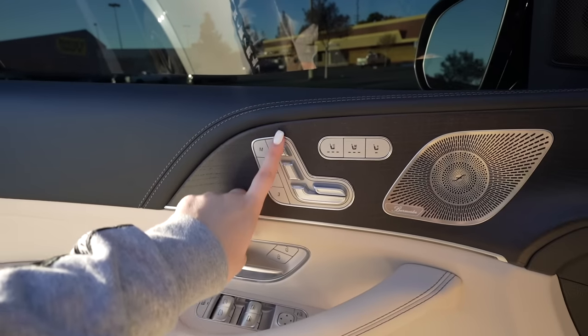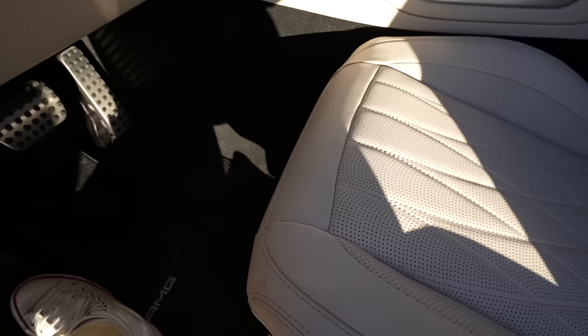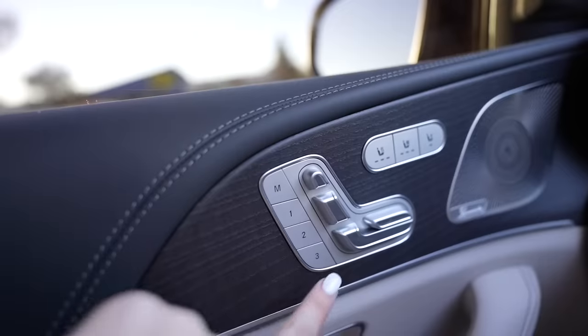On the door, we have our little controls. The headrest, the backrest, the bottom. And then this part right here moves this part of the seat. This one right here moves this up just like that, and then moves it down. That's it for this whole control panel right here.